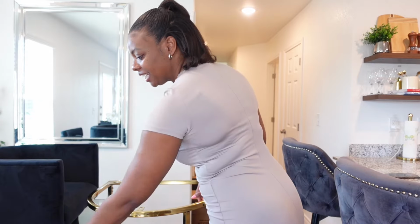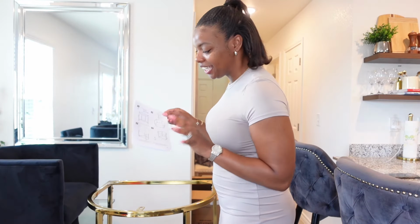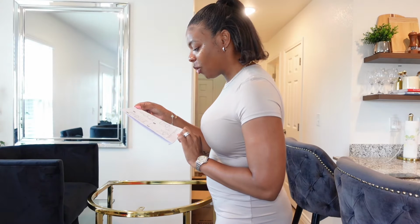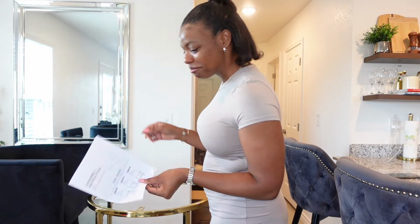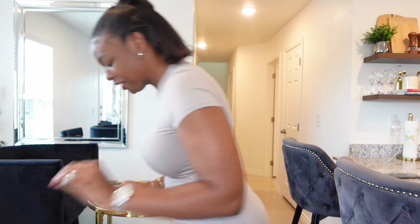To go. The directions are not hard. It's legit 8 steps and I am on the 6th step. So that's where we are.